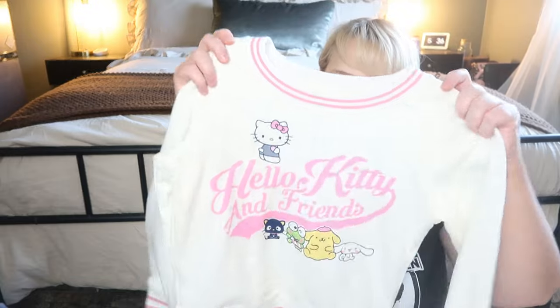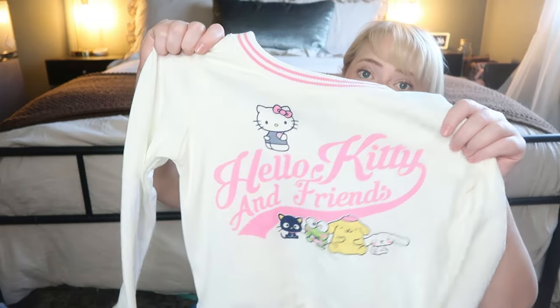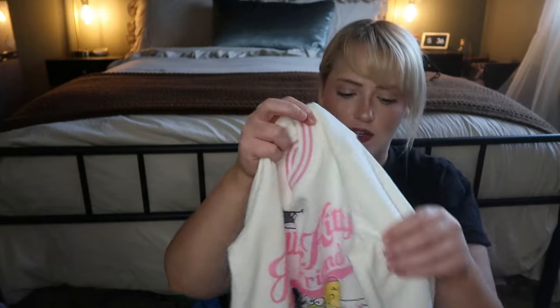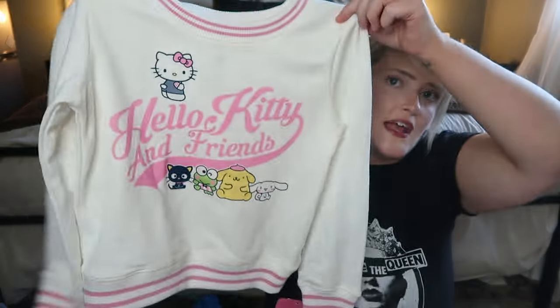And then we also picked up yet another Hello Kitty item. This is a little Hello Kitty sweatshirt. She was really excited about this. The only thing I'm concerned about is it is so incredibly soft. It's like butter, but I'm scared of how it's going to wash. So this may be a hand wash item. I'm worried that it's going to snag and get all pilly, and we'll see how it wears, but it's very, very cute and cozy. So she picked that one up.